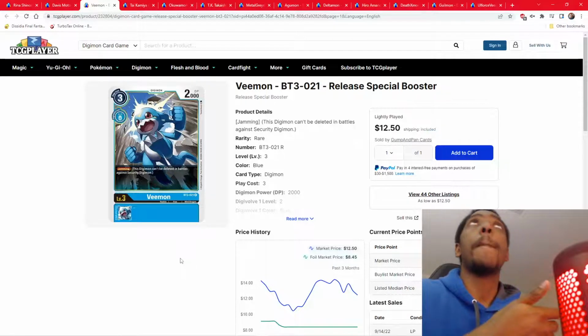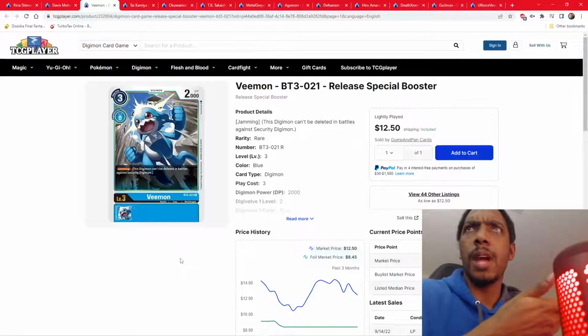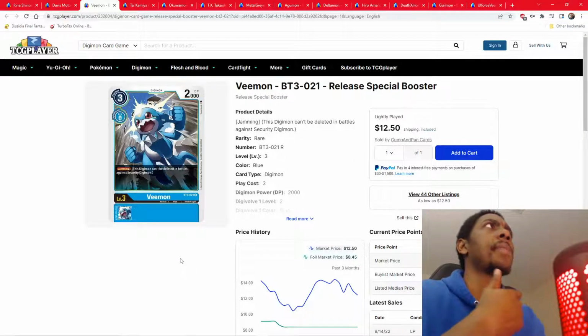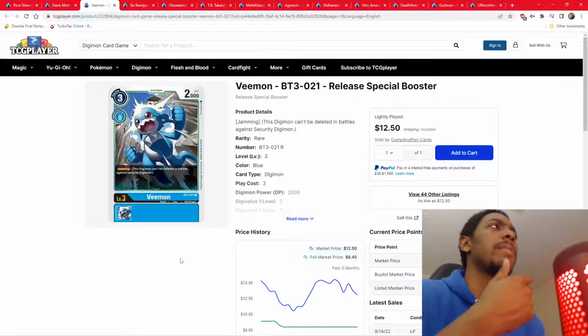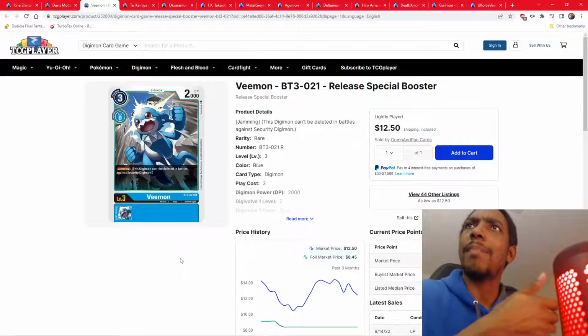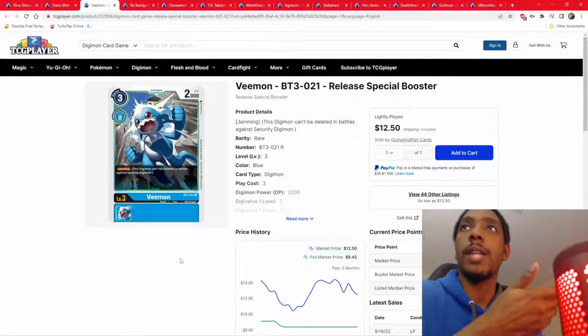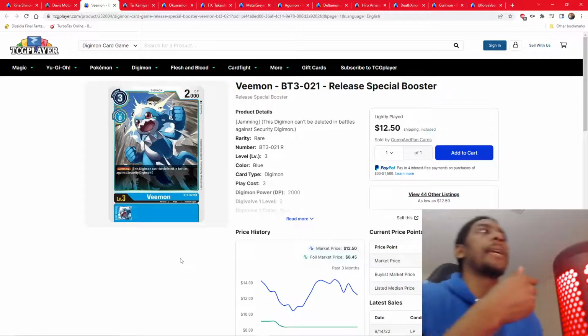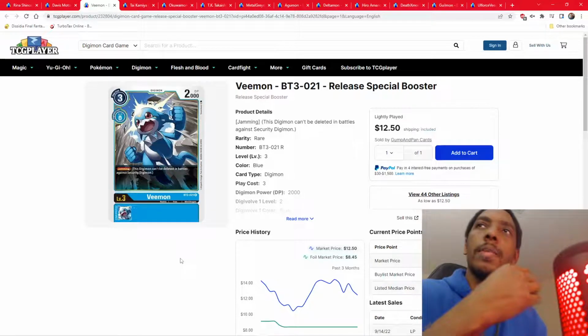I don't believe Metal Garurumon has blockers. I don't believe War Greymon has blockers. I don't believe Grandis have blockers, if I'm not mistaken. So a lot of these big decks may or may not have blockers inside their own archetype. They may need to splash in one or two blockers that are not within the archetype or family tree, so to say. But a lot of people are not playing blockers because it's all about building the stack.